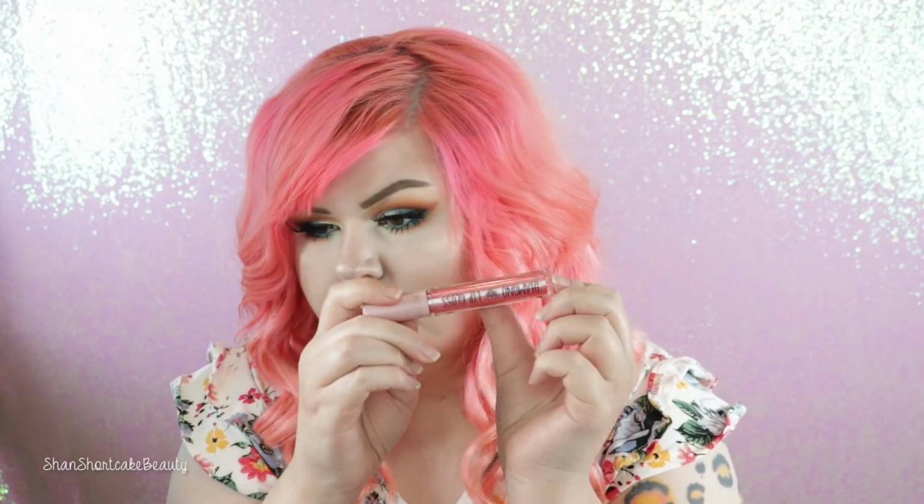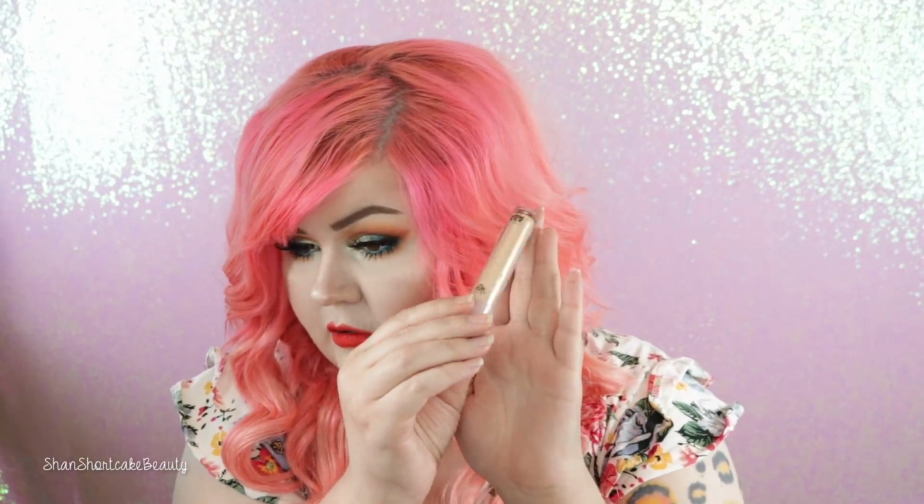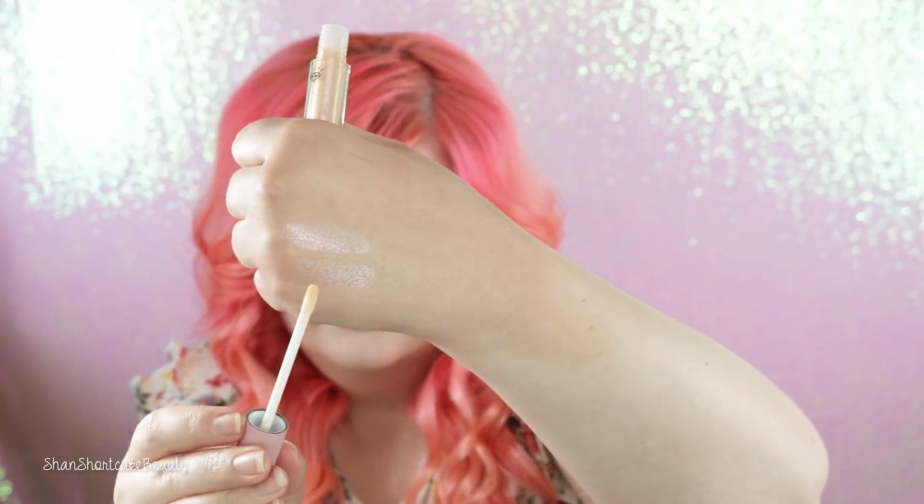This is like a corally pinky peach. It matches my hair, actually. Glitz, which looks like a white gold. They don't really smell like anything. So that was Girl Power.